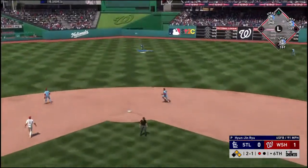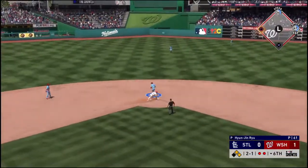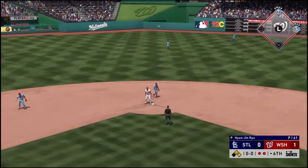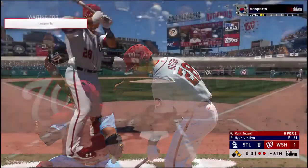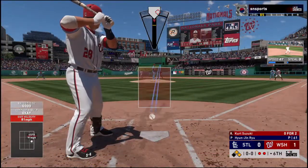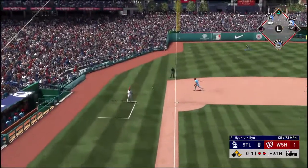Lifted in the air to center field. Bader is there now, and he has it. Two gone. But he gets back in time, safe at second base. Into the box, Kurt Suzuki. We'll see if he can come through in a clutch spot here. Two on, two out here in inning number 6.